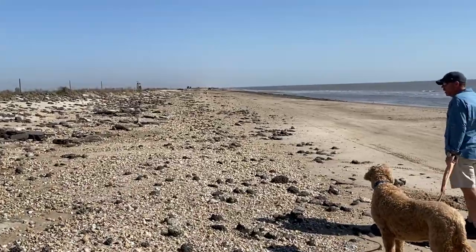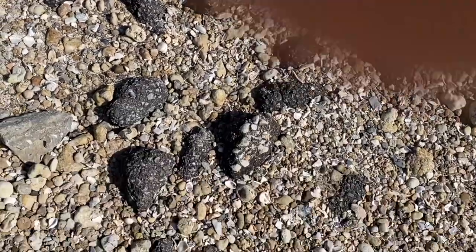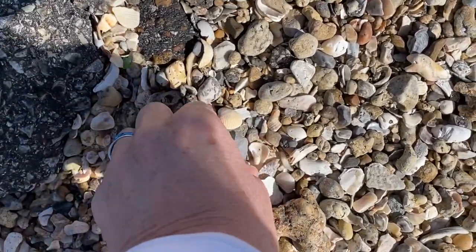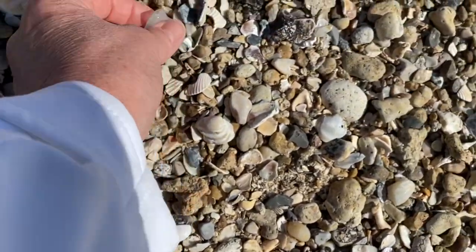Picking through this little upper rack line here, and I just noticed this piece right here. Very cool chunky piece. Looks like there's a piece here as well. Coming to you from High Island today. This is really awesome. There's so much more on the beach here as far as racks and shells and all my favorite things.